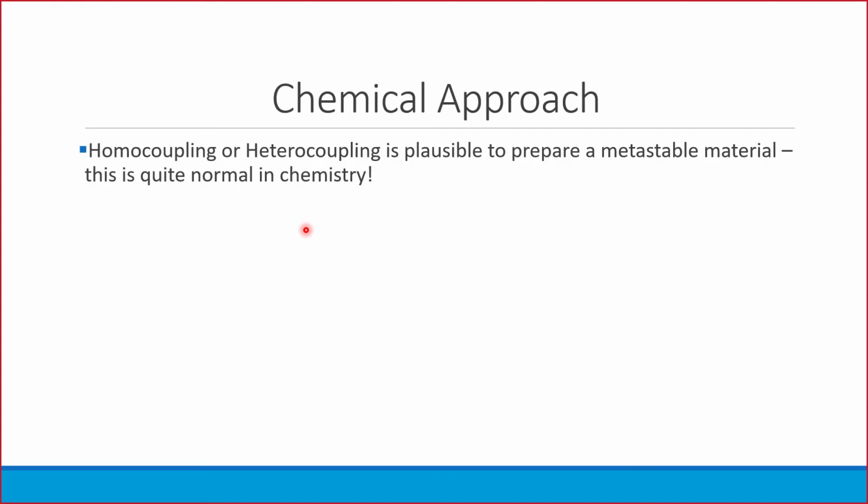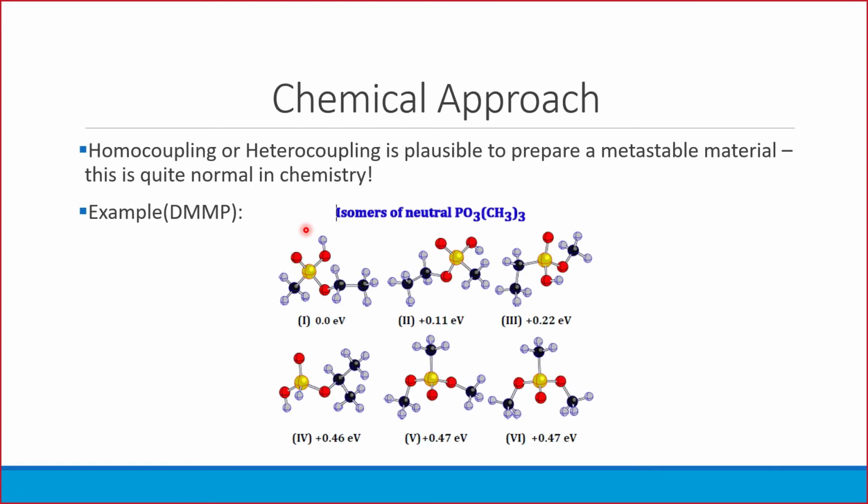Well, this is where the chemical approach comes in. We could maybe somehow devise a reaction where we have homocoupling or heterocoupling, and quite possibly we could make the metastable material. This is quite normal in chemistry, because a good example of this is DMMP. In experiment, they always make 5. So the way they devise the reactions, they always get the isomer number 5. And it's actually much less stable than the global minimum, which is this one, and then 2 is also quite stable. So this is quite plausible.